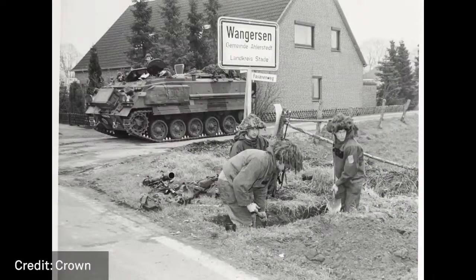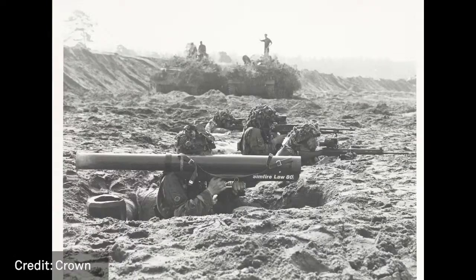There was what was called a ritual dance of deterrence about how the British approached training throughout the year in Cold War Germany. They would start with small-scale unit exercises and then gradually build up larger and larger until every autumn they'd carry out what was called a field training exercise. This saw thousands of troops battle across northwest Germany in mock simulation of combat.